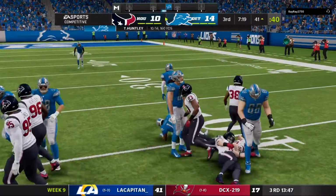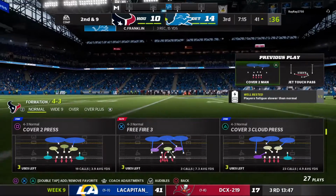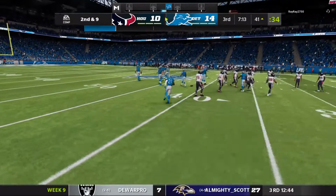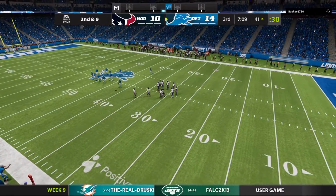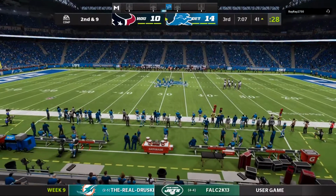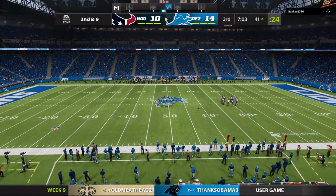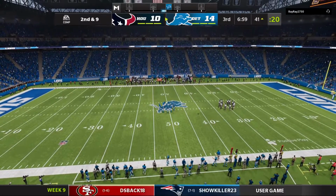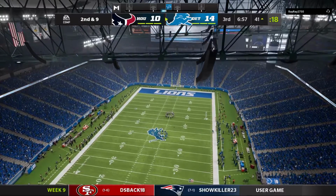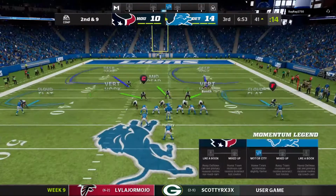And some good tackling there as he stopped up at about the 41. That's a nice job there defensively, being able to diagnose that little touch pass. They saw it coming, converged on it before he could get much out of it. Still 9 remaining on 2nd down.